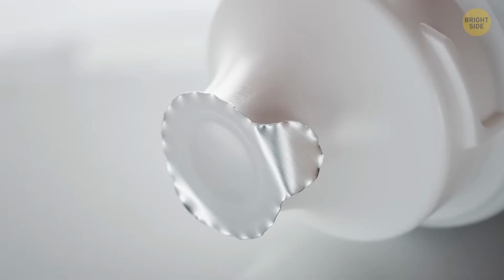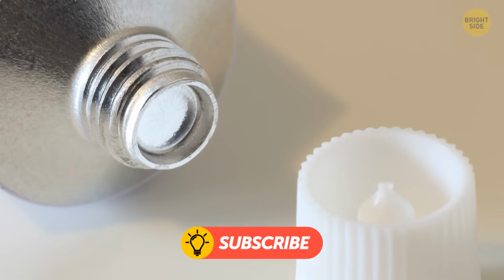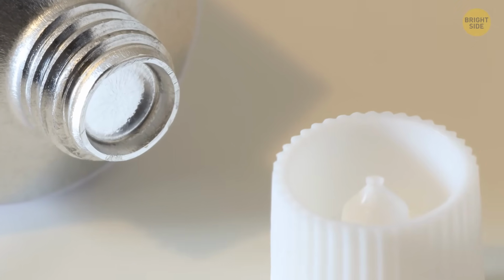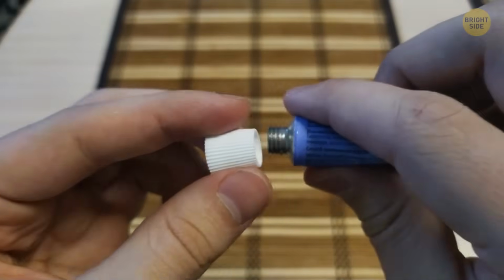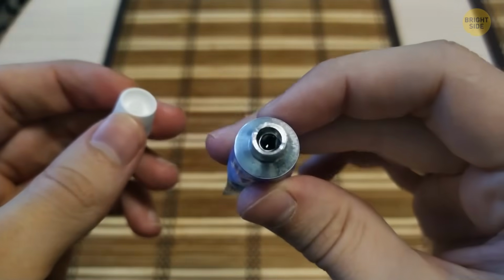That knobbly bit sticking out of the cap of your favorite cream is there for a reason. These tubes are usually sealed with foil, so unless you love breaking your nails trying to open them, just flip the cap over and push.